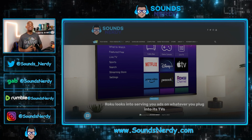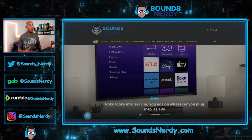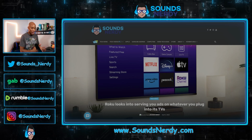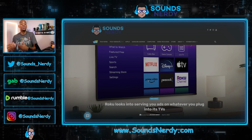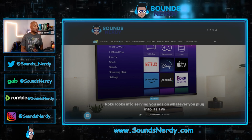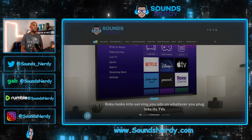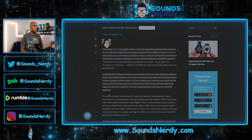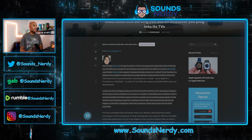Roku is looking to expand this even further by inserting ads into every single device that is connected to their Roku TVs. So we're specifically talking about their Roku TVs at this point. Roku looks into serving you ads on whatever you plug into its TVs. So let's go through this article. This is out of Engadget.com.